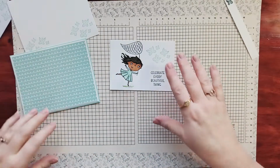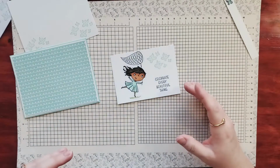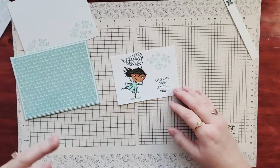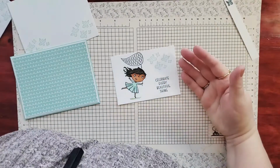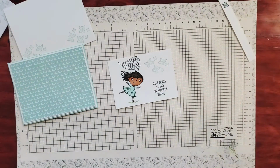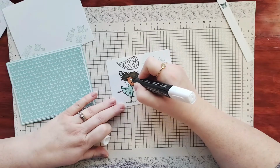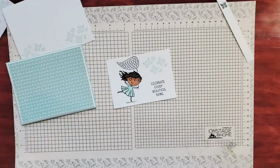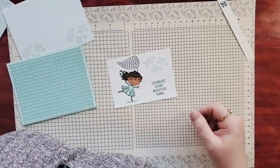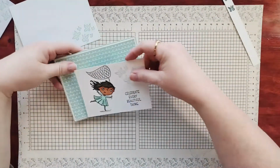So yeah, I was really excited when I saw this set of blends come out, because I know in the past when I've gone to color in people, you leave them plain because there aren't good colors for that natural skin tone. I'm just going to lift that little color there with the color lifter. Okay, so she is all done.